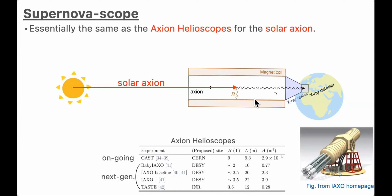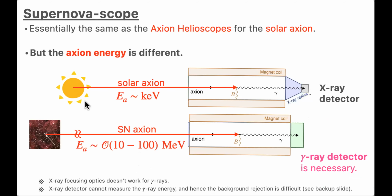Because we already have this strong magnetic field coil and this system for ongoing next generation experiments, it would be better if we can also use it for the supernova axion. But there's one big difference: the energy is different. In the case of solar axion, its energy is about keV, simply because of the temperature of the sun. But for the supernova axion, it's about 10 or 100 MeV, again because of the temperature of the supernova.